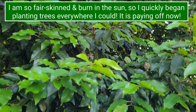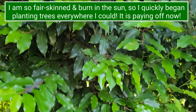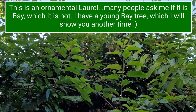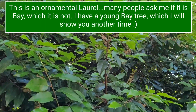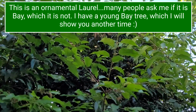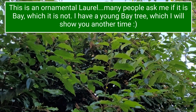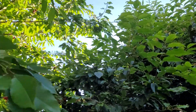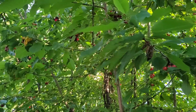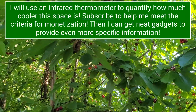We planted this laurel. Oh, it's been 16 years. And it was just a tiny little thing, probably up to my knee. And now this is way over my head. This is probably 25 feet tall. And the shade is so nice and cool. The rest of the yard is so hot.